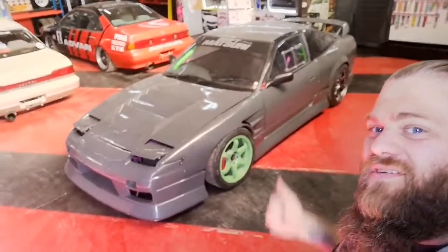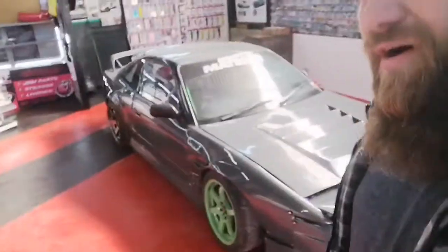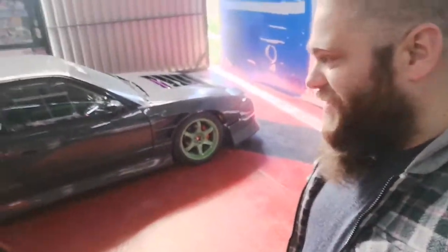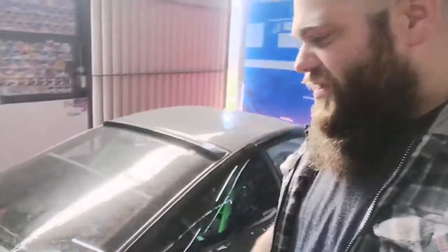So, Samuel Silcock's S13 here. This is going to have a real cool livery on actually. We've got like a real 90s spec livery going on. I've wanted to do it for ages, but like some flames, dragon, you know, some really cool stuff. So yeah, if it turns out what I've got planned in my head, it should be pretty rad. Yeah, we're going to go for some purples, a bit of fluoro yellow.